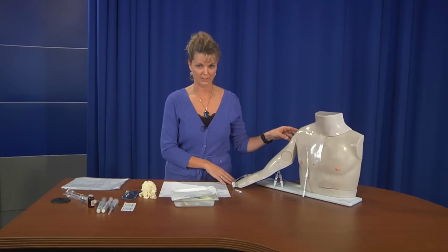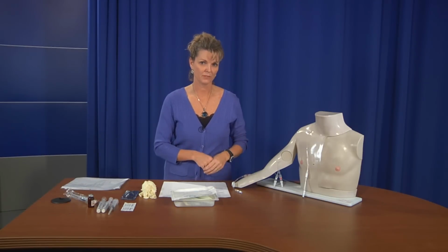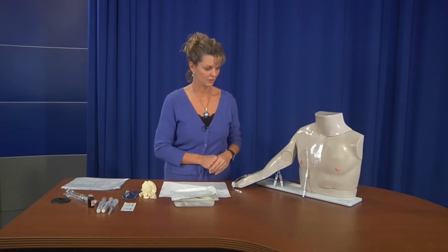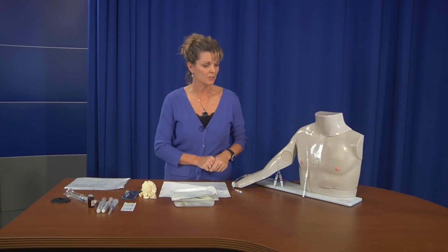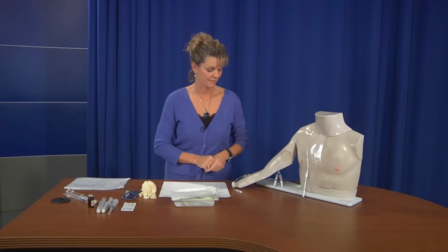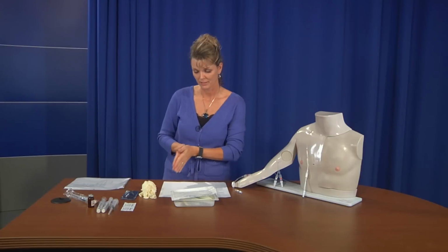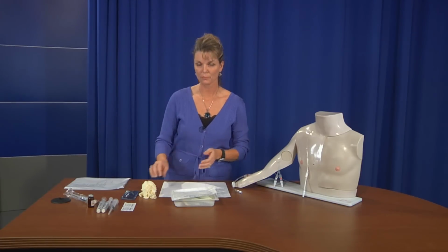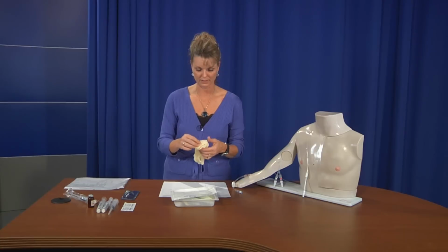So we introduce ourselves, identify the patient, and let them know what we're going to be doing. We'll be doing a dressing change on you, Miss Bowman, and we'll also be giving your medication today. So the first thing we want to do is wash our hands. Once we wash our hands, we need to apply gloves, which will be in the room, probably in a box.